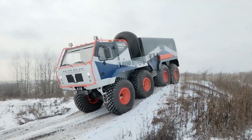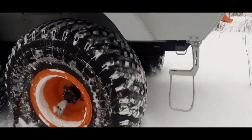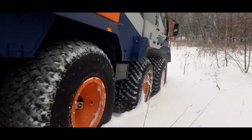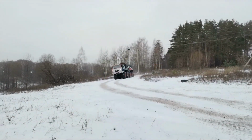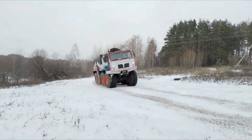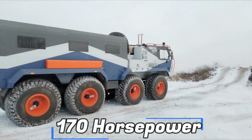You will feel secure operating it even in the Arctic due to its 53 cm of ground clearance and all-wheel drive system. With a 1.6 meter diameter, the wheels are only 10 centimeters taller than the average person. There are 21 seats in the car, which has a diesel engine producing 170 horsepower.